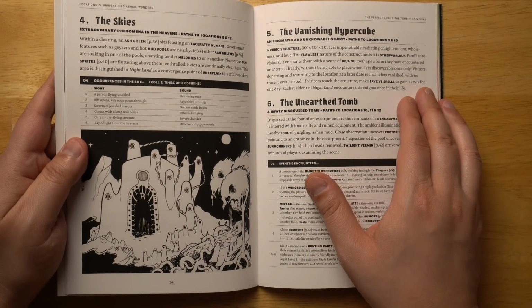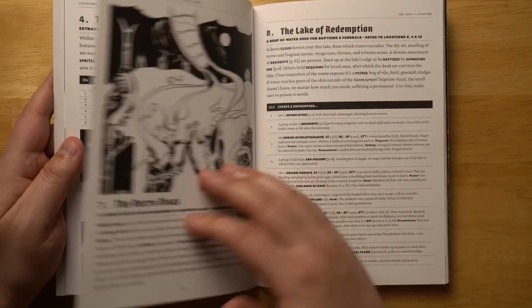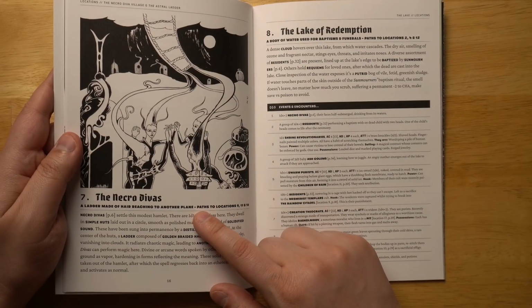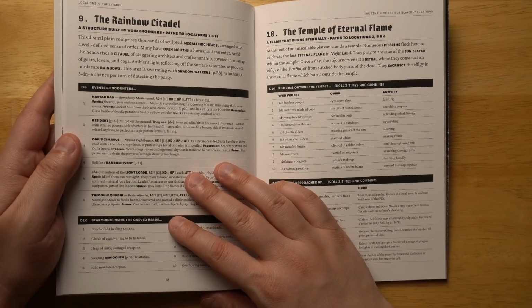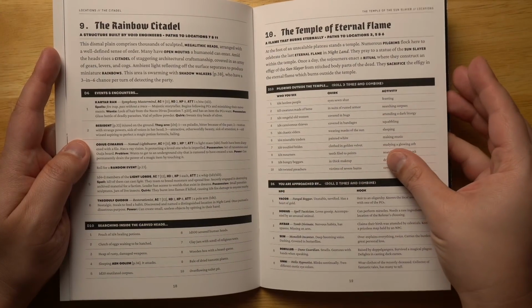Extraordinary phenomena in the heavens. The vanishing hypercube, the unearthed tomb. The Necrodivas, a ladder made of hair reaching to another plane. Well, that's plenty weird. The Lake of Redemption, a body of water used for baptisms and funerals. A structure built by Void Engineers. The Temple of the Eternal Flame.